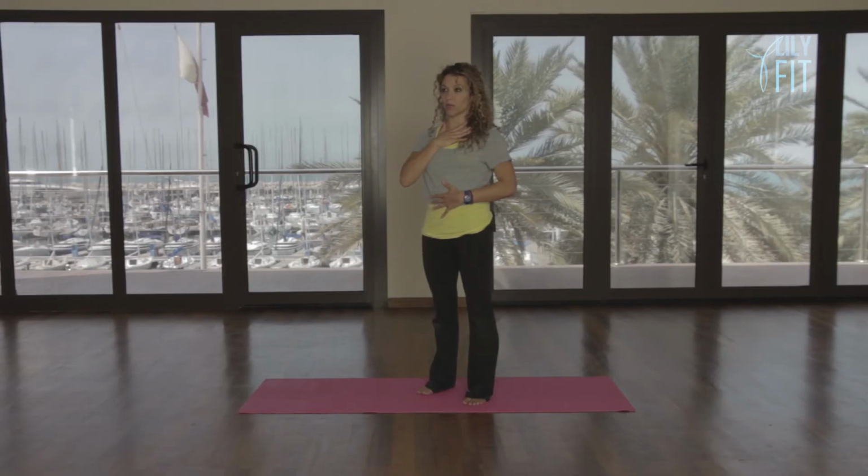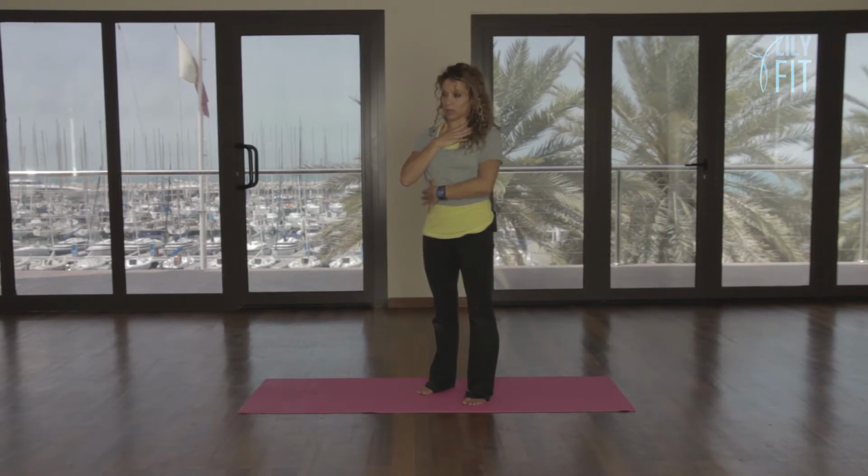Allow your tummy to expand forward as you breathe in, and as you breathe out, draw the tummy inward. A bit like how babies breathe naturally. Their tummies move. If you notice, as you breathe into the tummy, you allow the ribs to expand in the bottom part.